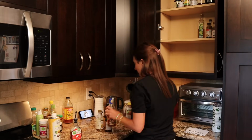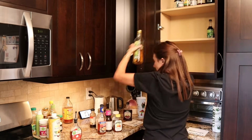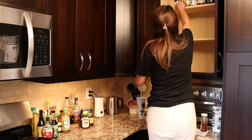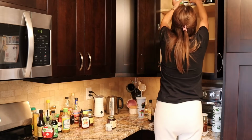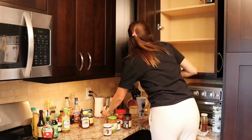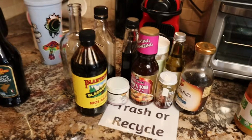So I got on board with the Tina Turners. First though, I need to purge because this looks like too many things that I have not used in a very long time, and I'm expecting a couple of them to be expired. So whenever you are reorganizing a food area, I am going to urge that you look at the things. Do you actually consume them? Are they a non-perishable that you could donate? Are they expired and should be trashed?